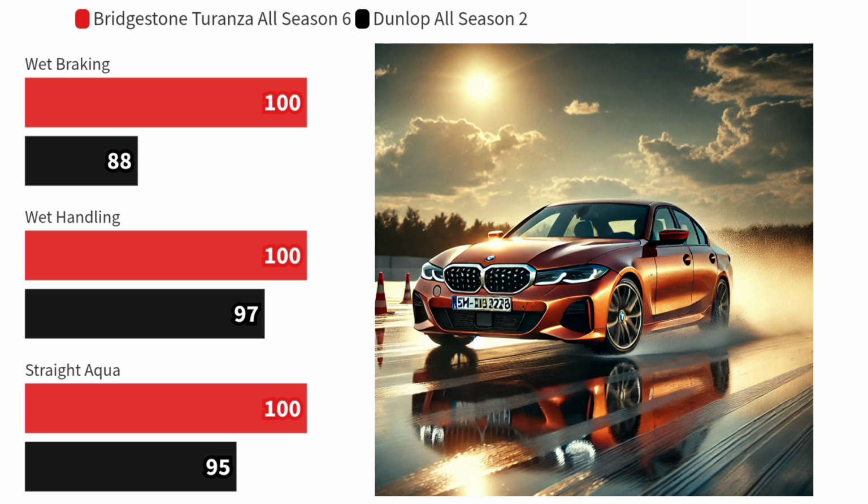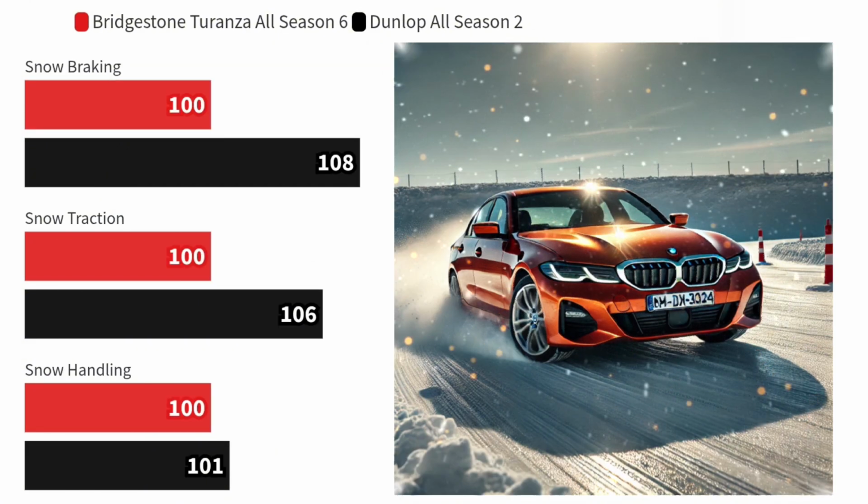Bridgestone dominates in wet conditions, but when the temperature drops, the Dunlop All Season 2 fights back. It stops 1.9 meters shorter in snow, provides 151 Newton more traction, and even carries 0.6 km per hour more speed through corners. If winter grip is your priority, Dunlop takes the A.